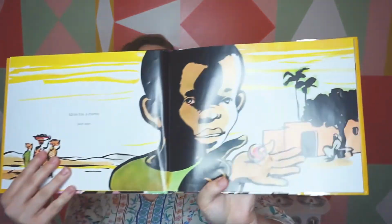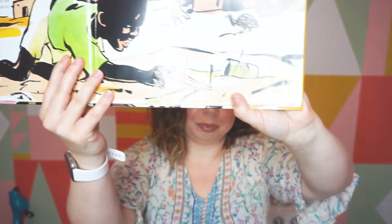And so we talked about Idris, and Idris is this little boy who lives in a different country than we do. So we talk about possible places he might be from, and it doesn't give you an idea of where he's from necessarily, but you can just kind of go off of the context of the pictures to kind of identify where he might be. Idris is this little boy that has a toy. His one toy is a marble, and he plays with it all the time. You can see here. And one day while he's out playing, chaos breaks loose, and it alludes to war coming.